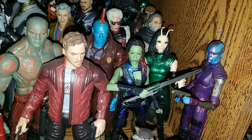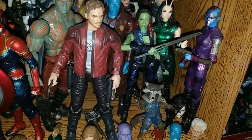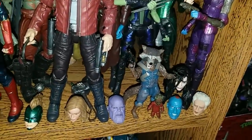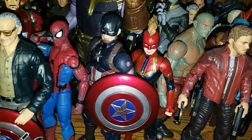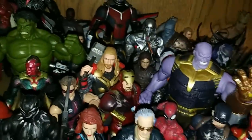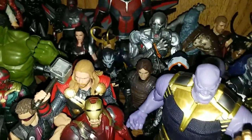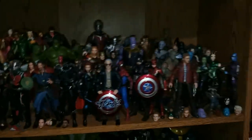I did not get the Guardians 2 Gamora. I actually like the Guardians 1 Gamora enough to not get the new one. Crazy, I know. But then kind of up front, you can see Cap and Captain Marvel. The two Caps. And then Winter Soldier in the middle there. And then Crossbones. Can't ignore Crossbones and Ultron. There is MCU. And that is the Age of Ultron.